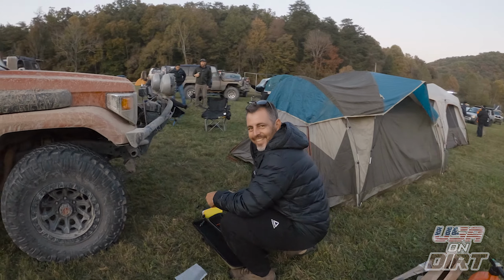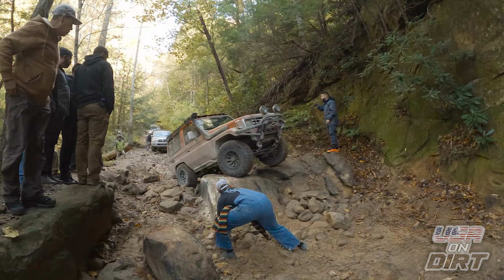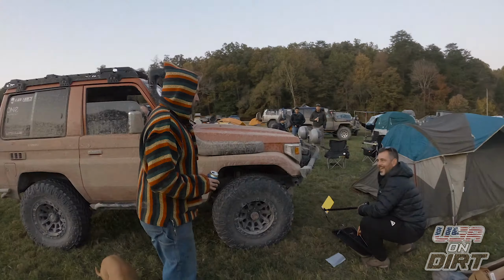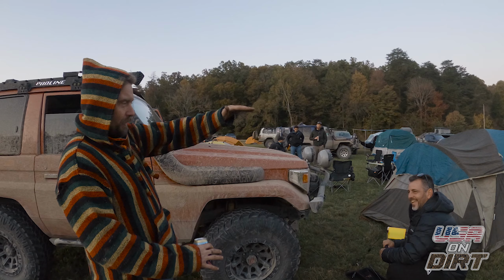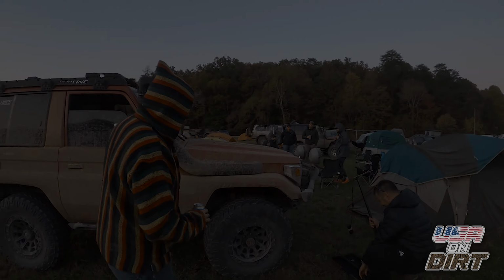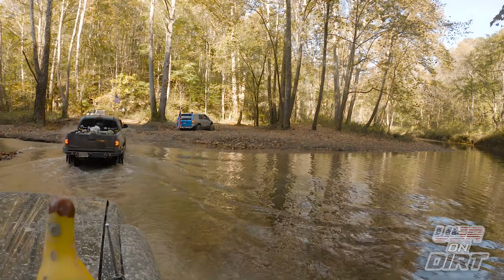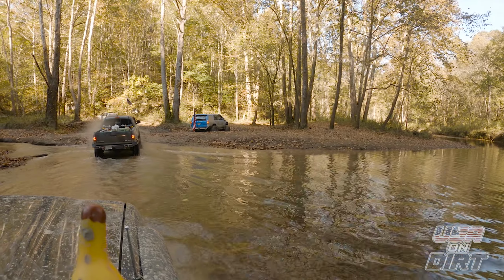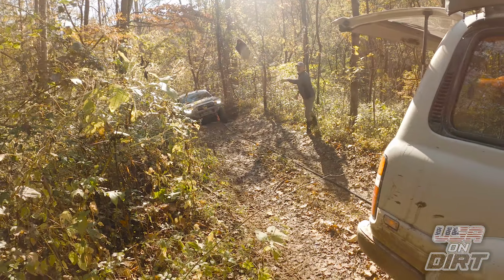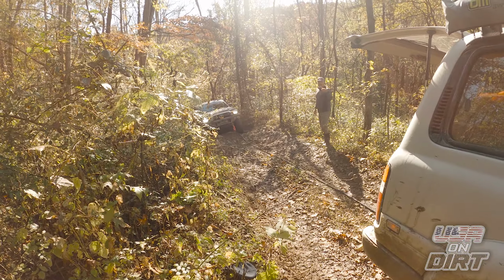Listen, I watched this guy earlier go through the obstacles. I got the footage right here. The checkpoint guys were telling me that you're a hell of a guy to watch go through a hole, that you carried a tire like this high off the ground. Like, nice. After a night of hanging out around the fire, getting to know one another over some cold drinks, it was up and at 'em again for a start time of 8 a.m. in the morning.